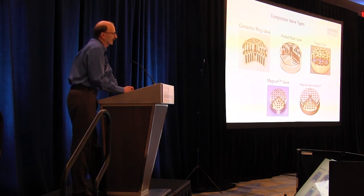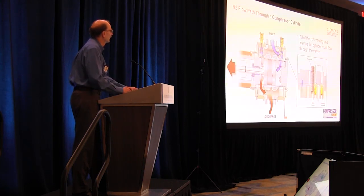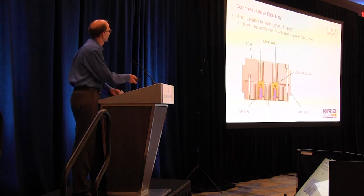With all that, the nominal topic here is compressor valves. There are lots of different types of valves in hydrogen service. These are just a few of the geometries that we have: concentric rings, bored plates, big poppets, and some smaller poppet valves. All the hydrogen that goes through the compressors goes through the valves. The valves are often called the heart of the compressor, so we want to make sure there's good heart health for our compressors.